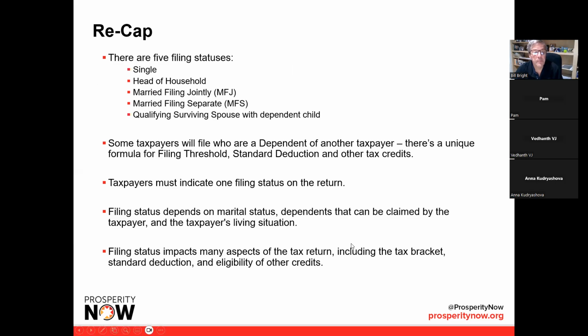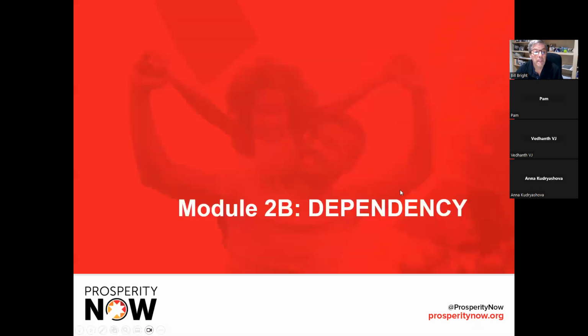Okay, so to recap, there are 5 statuses. Some taxpayers file who are the dependent of another taxpayer. That's a unique situation, and we won't go into that. That doesn't really come up with us. Again, they've got to indicate one of those statuses on the return. Filing status depends on marital status, dependents that can be claimed, and the taxpayer's living situation. Again, the filing status impacts a lot of the return. It drives the tax bracket, the standard deduction, and whether or not they can get certain credits.